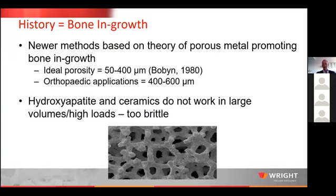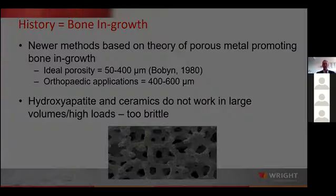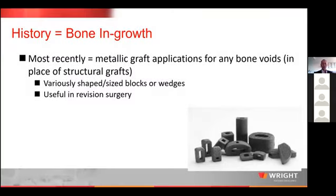The ideal is somewhere between 50 and 100, but for orthopedic applications, it's usually somewhere around that 400 to 600 size porosity. We know that our metal ingrowth materials work so much better than hydroxyapatite and ceramics. They're just too brittle to work, particularly as we talk about total joints or larger applications.